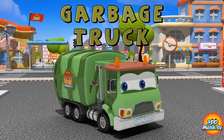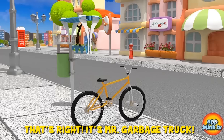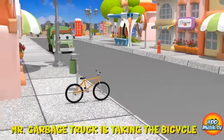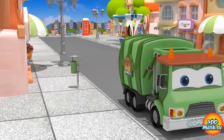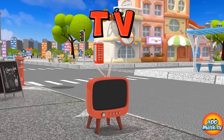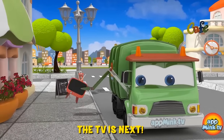Garbage truck. That's right, it's Mr. Garbage Truck. Bicycle. Mr. Garbage Truck is taking the bicycle. What next? TV. The TV is next.